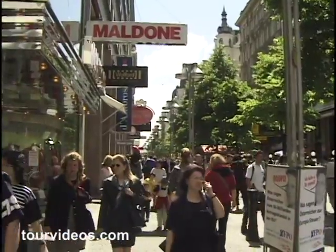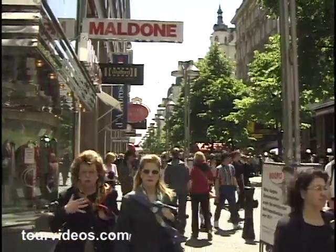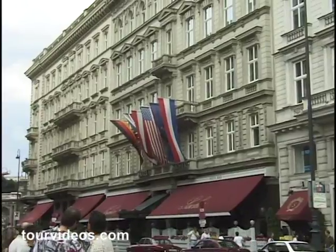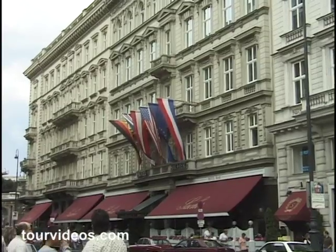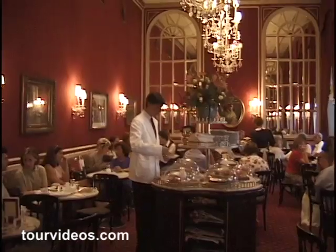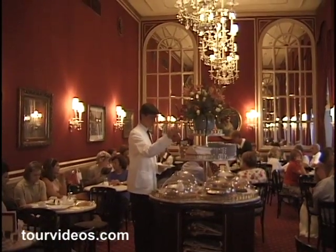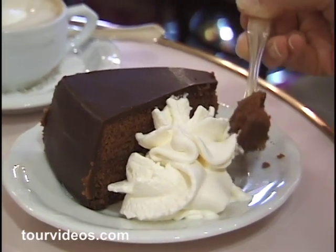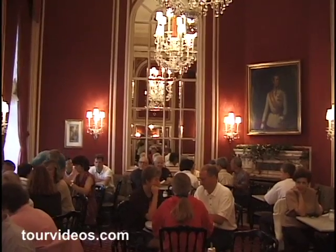Great shopping here. I noticed that we passed the Hotel Sacher on the way here. Everybody should have a piece of. Yeah, that's right. The Hotel Sacher is ahead, just ahead. Famous for their cakes. The Hotel Sacher is just here, so they've got the famous Sacher torte. Of course, you can get that chocolate cake in almost any pastry shop and restaurant in town, but the original real thing is found in the Hotel Sacher.